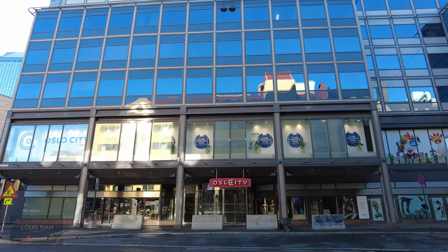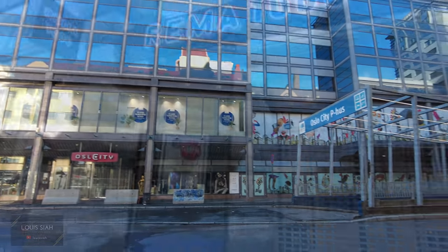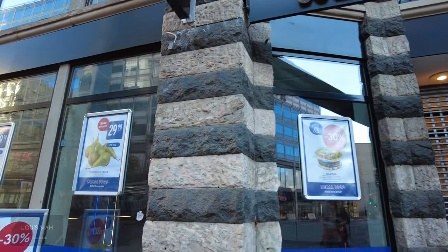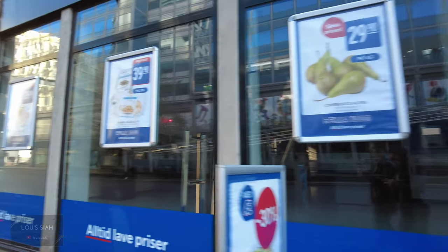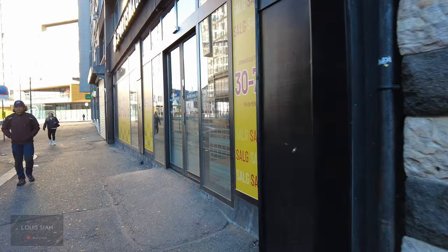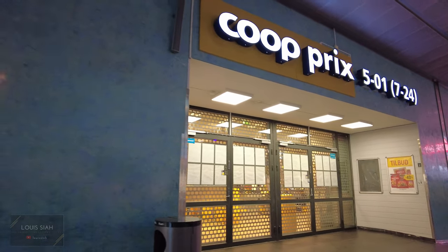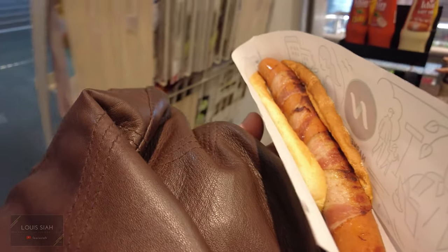Oslo City Mall closed on a Sunday. Rema 1000? Closed. Everything is closed. Food is so depressing in Oslo. Another supermarket, and this is at the main train station. Closed. At last, we are having bacon sausage.